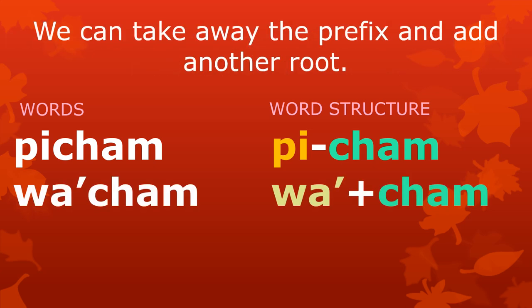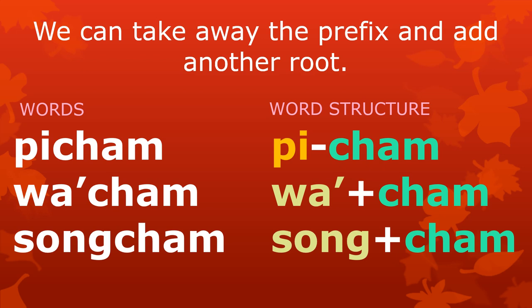We can take away the prefix and add another root, as in the word wa cham, which has the roots wa and cham. Another example is the word song cham. The structure of this word is again two roots, namely song and cham.